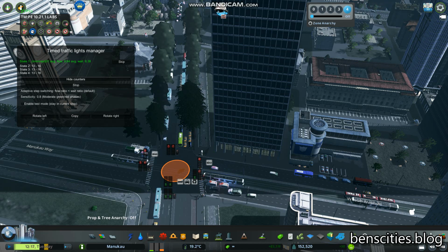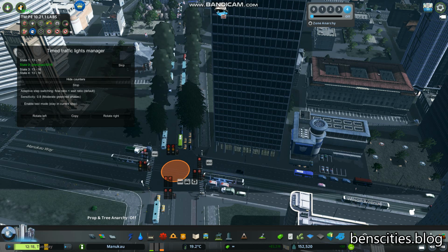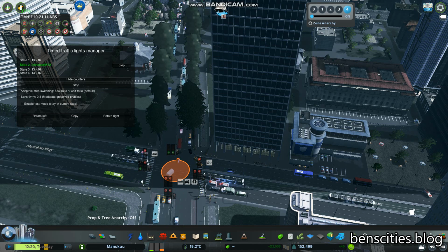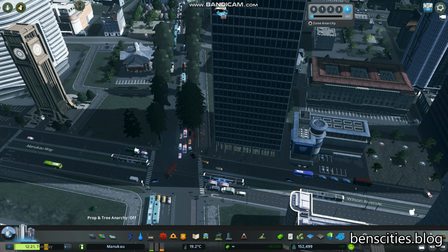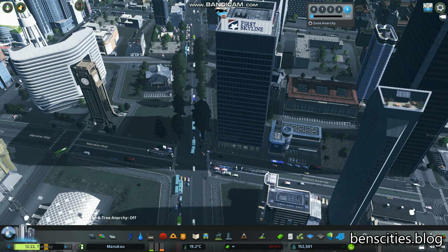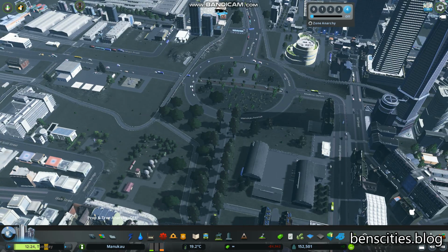It is the most tedious part of the game, but it's also the most required part of the game unless you want your city to fall over completely and entirely. I think what you're going to find eventually is either this top part over here is going to become a roundabout, or this part's going to become a roundabout with the tram going over the top, just to keep it going.